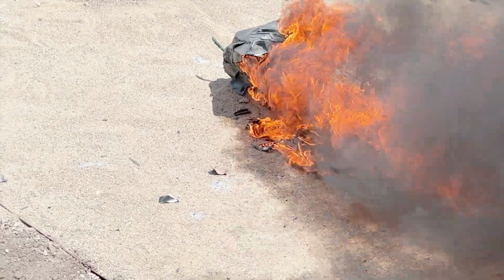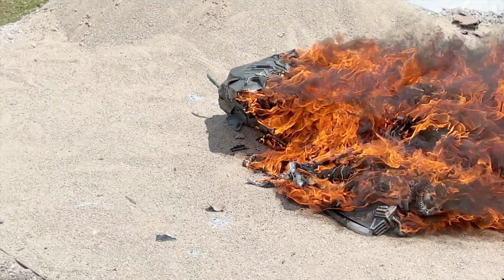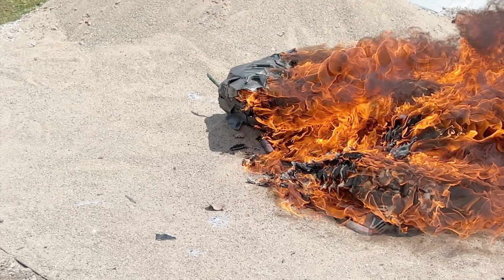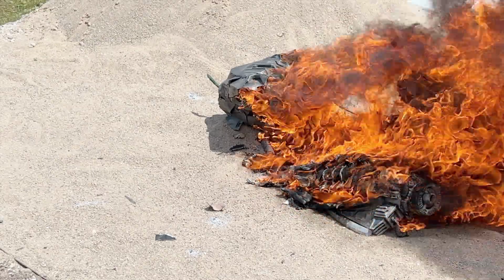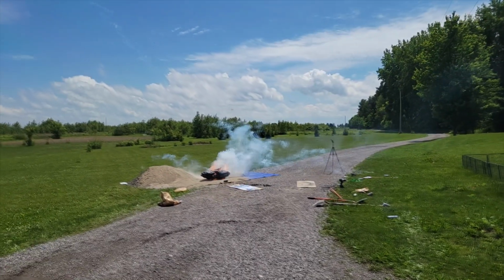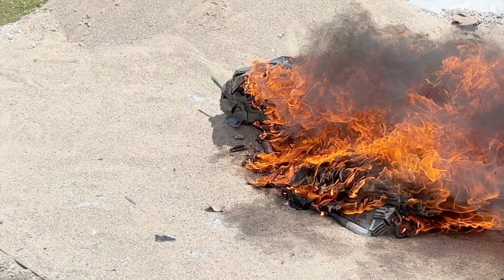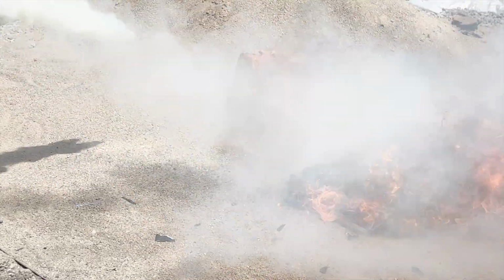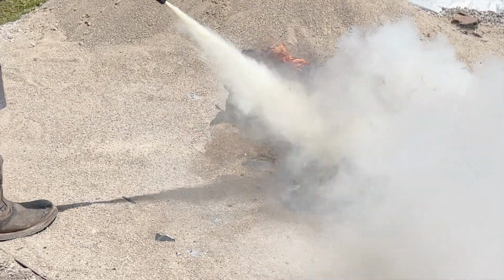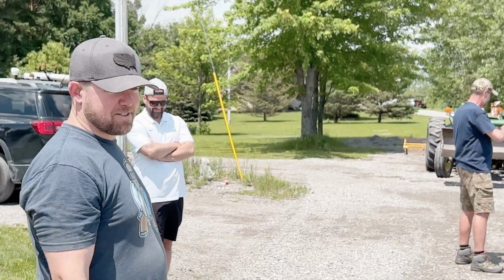Can't kneel. Hot, bro. Don't breathe that in. We basically filled Ziploc bags with gasoline and put a couple mortars in there and lit it and ran as fast as we could. Fire. Put her out. That was awesome. A little bit of a surprise there, I think.